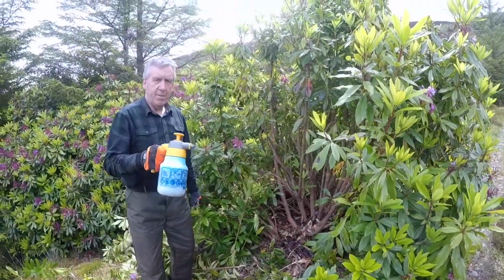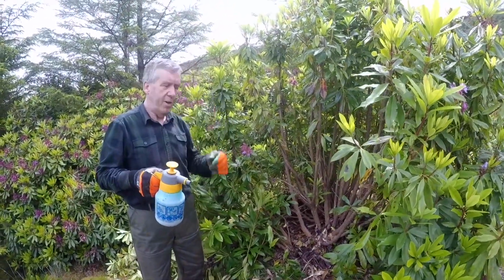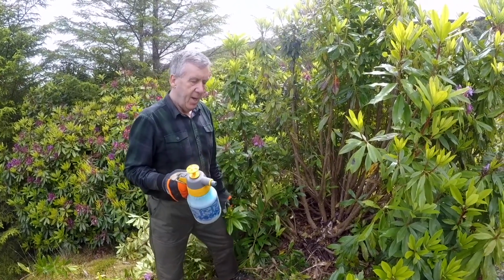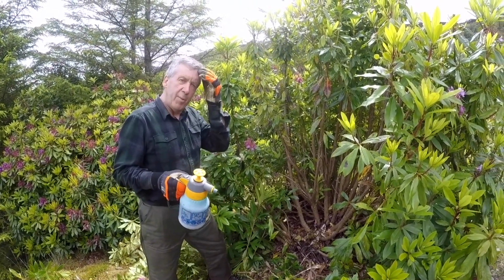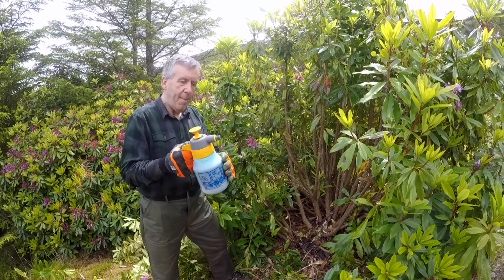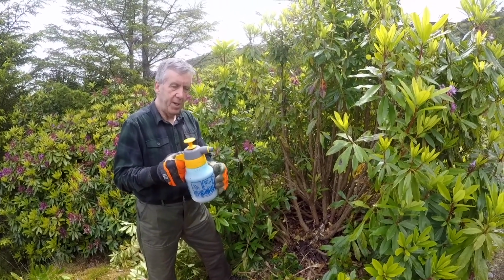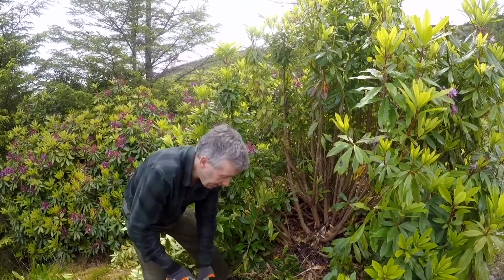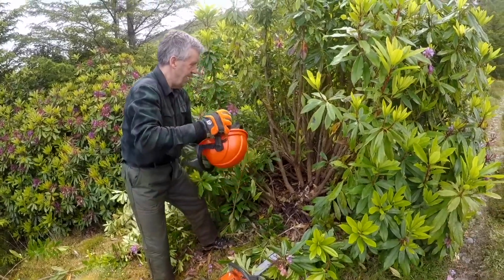Here again, like in the other YouTube videos that we have done on rhododendron control, we use a hand applicator, and it's a 14% solution we use in water, a glyphosate solution in water with a marking dye. The blue colour is a marking dye which will show the work that's done. So I'll proceed now and treat the plant.